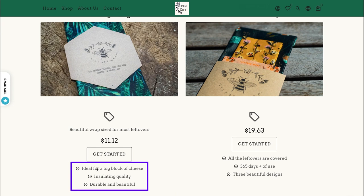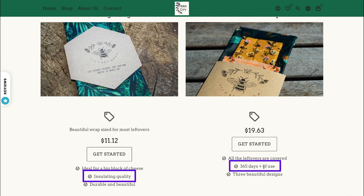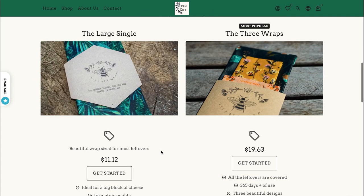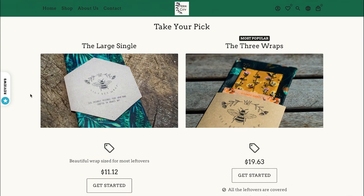So, ideal for a big block of cheese, insulating quality, durable and beautiful. And in here we say all the leftovers are covered, because we've got three here. Insulating quality, 365 days of use, durable and beautiful, three beautiful designs. The bottom two are kind of similar, but that first one is really upselling people to the premium product. I even did a subtle thing here because we read left to right, so we've got a nice V going down there. Then we have our pledge.